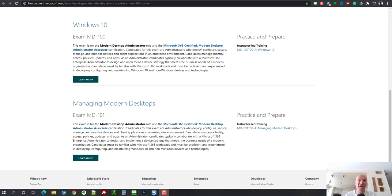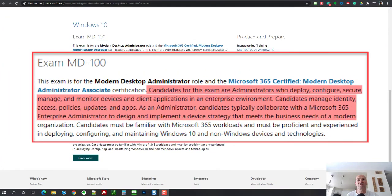So here on the screen, I have the 2 Microsoft certifications that I want you to take a look at. The first one is for Windows 10. The exam for this certification is the exam MD-100. And together with the exam MD-101, you would become Microsoft 365 Certified Modern Desktop Administrator Associate. So let's have a look at these 2 certifications. The first one is the Windows 10 one. And this certification covers really the ins and outs that you need to know about Windows 10.